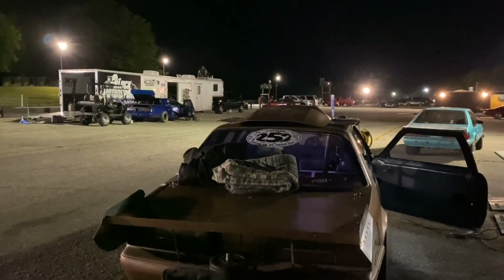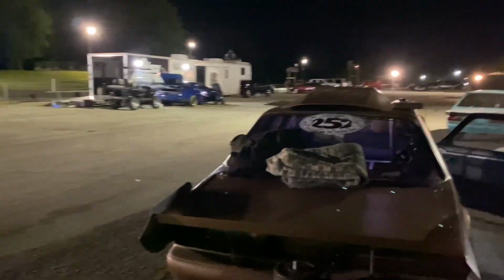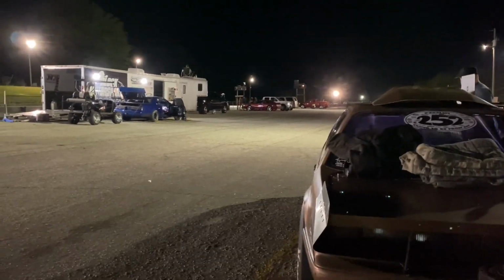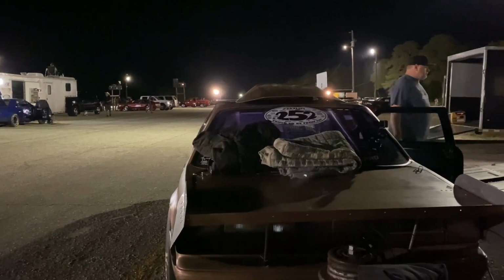Like always, if the buy-in is low for these little local events, you'll always have more cars. So I'm happy with that. We were just planning on coming down here and testing. So Block is cooling his down over there now. He said he needed just a few minutes. We just got ours cooled down.